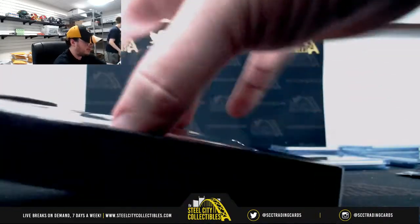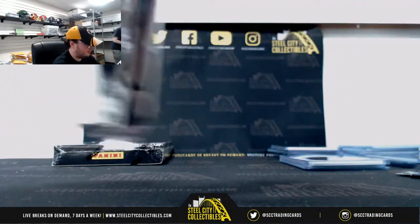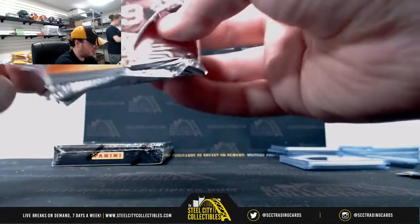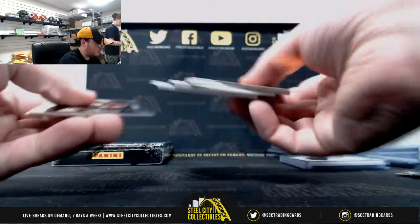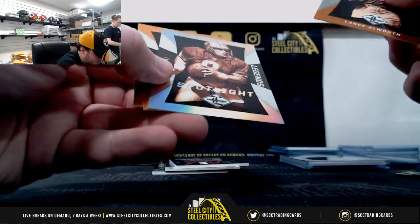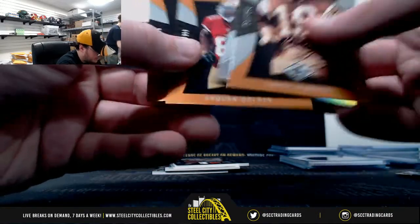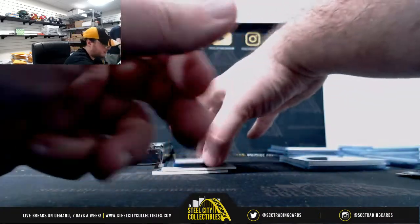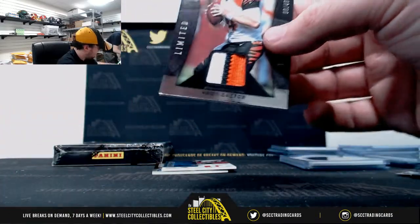Box number 14. Lance Allworth, 201/349. Steve Young, 33/49. Anquan Boldin, 298/399. And Torrey Smith, 375/399. Limited threads, Andy Dalton, number 8/49. Number 8, Brandon M.